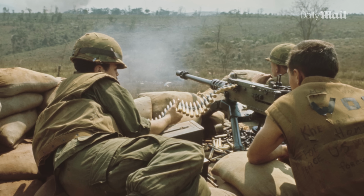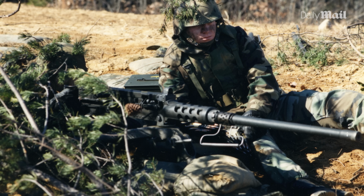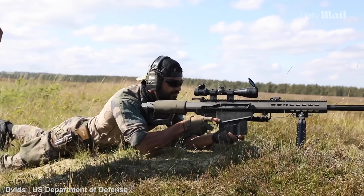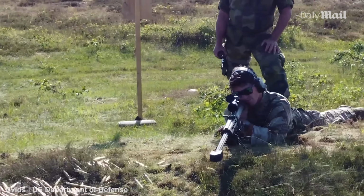The story goes that Barrett was photographing US troops operating .50 caliber machine guns when the idea came to him. He initially struggled to get the weapon made because it seemed like there wasn't a market for it, but he eventually found a machinist who was willing to produce his designs. In 1982, the first Barrett .50 cal sniper rifle was produced, and it very quickly sold out. At first, mostly to sport shooters.